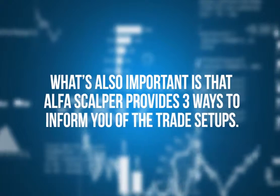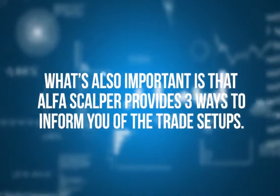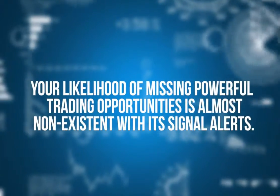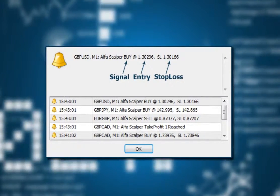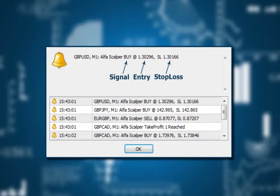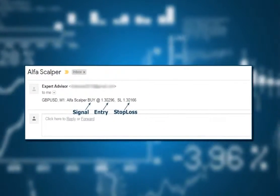What's also important is that Alpha Scalper provides 3 ways to inform you of the trade setups. Your likelihood of missing powerful trading opportunities is almost non-existent with its signal alerts. The first is the pop-up sound alert. Instead of sitting at your computer all the time, turn the volume up and get other things done in the meantime. When you get the alert, go to your computer and place your trade. You can also receive email alert within seconds. It's good when it pings on your phone.